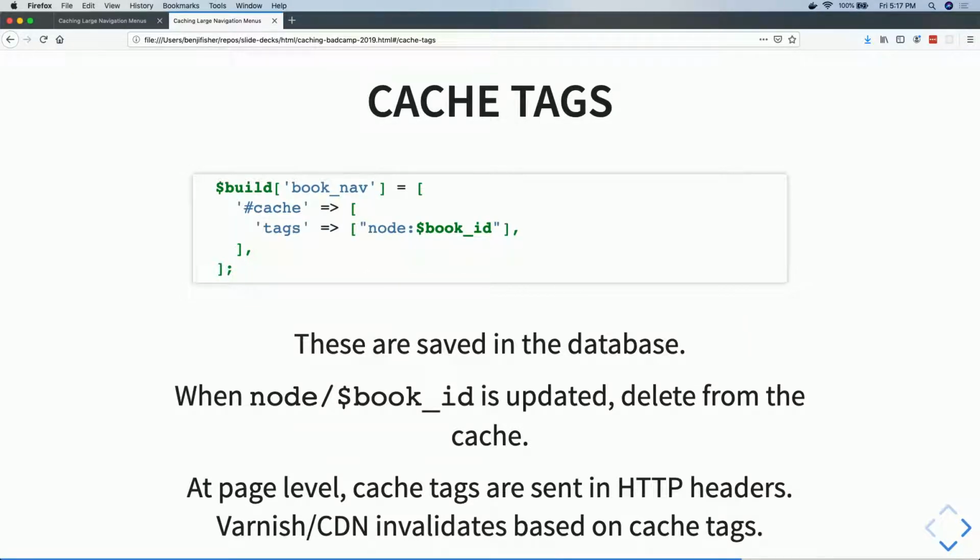So the question is, what gets invalidated when one of these cache tags changes? And when you say invalidate the book, we're only talking about the navigation for the book. Right. So yes, the way I have it set up currently, the only time the navigation cache entry gets deleted is when the parent, the book node, gets changed.